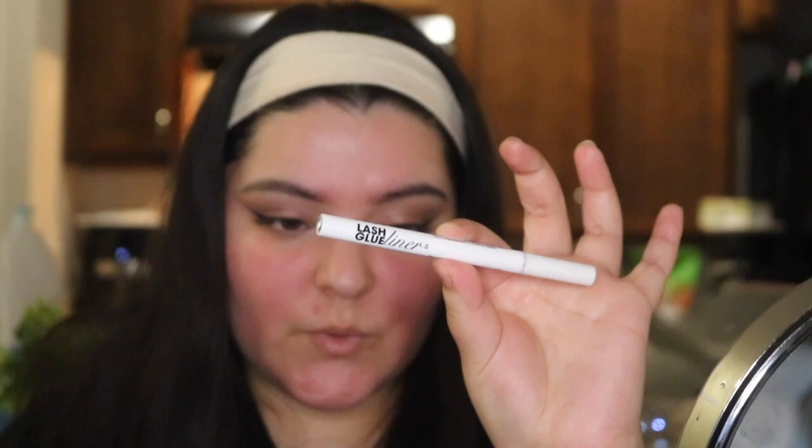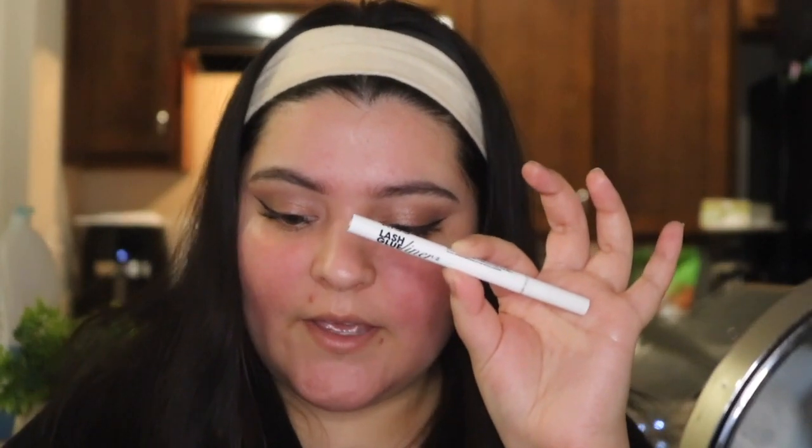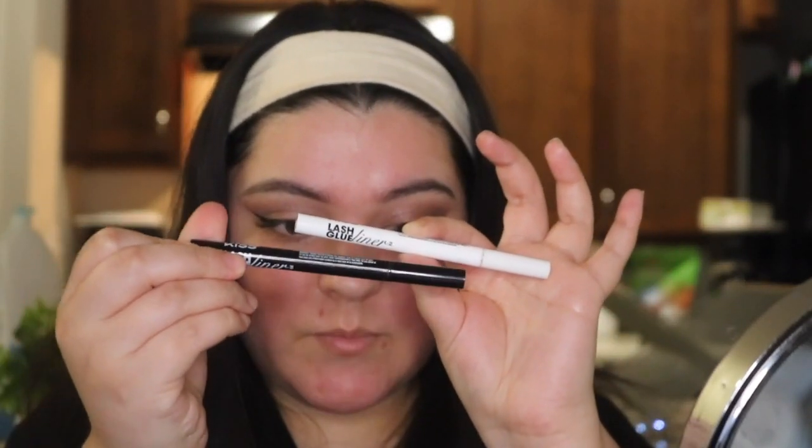And I'm gonna go ahead and apply them using this lash glue liner here. It's a clear one, and you guys, these are so good. If you're a beginner at putting on lashes, I recommend getting these. They also have a black lash glue liner. They're both really good and really easy to apply.